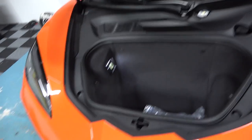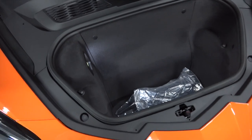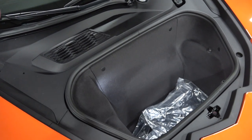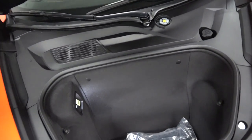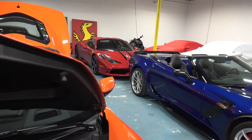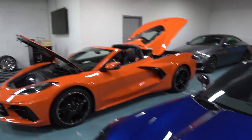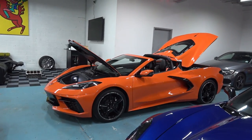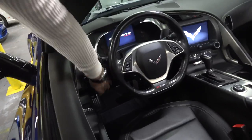But here's the trunk. That one came from Pennsylvania. So there's not a tremendous amount of space up here, but now you have two trunks. You have the frunk in the front, and you have the trunk in the back. So you've got twice the cargo capacity. And if you compare it with the cargo space on, say, the Z06 convertible, I think you're in much better shape with the C8. I just think it looks cool opening up like that. It's got the show factor. There we go.